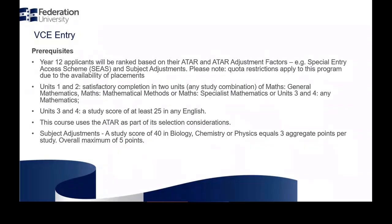For VCE entry, so if you're a Year 12 applicant and you're considering coming to us, you'll be ranked on your ATAR and any ATAR adjustment factors such as special entry access scheme Cs and some subject adjustments. And in our program and on a lot of our campuses, we may have quota restrictions, so you need to please note that as well. You generally require units 1 and 2 satisfactory completion in 2 units in any combination of maths, general mathematics, math methods, specialist maths, or units 3 or 4, any mathematics, and units 3 and 4 and a study score of at least 25 in any English.